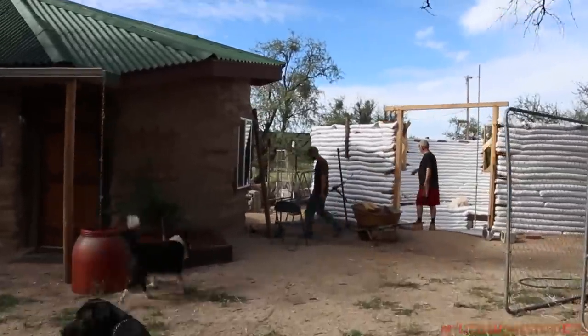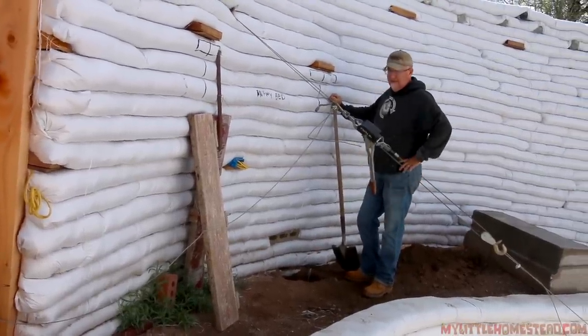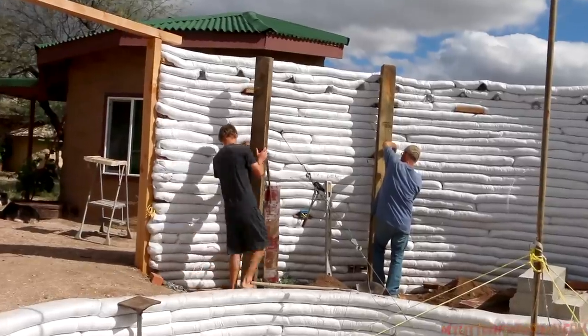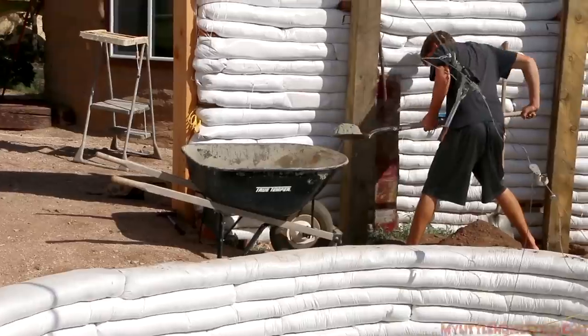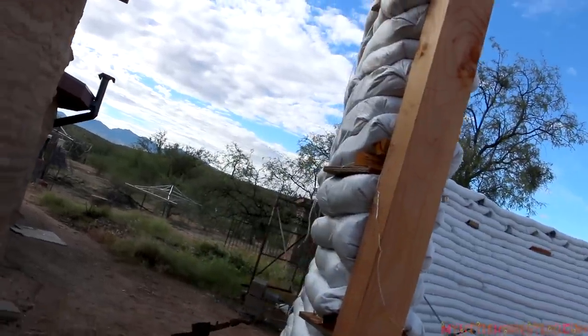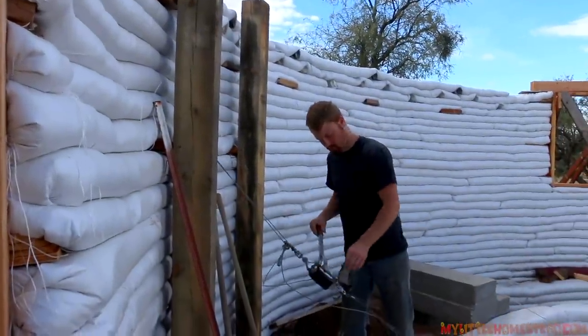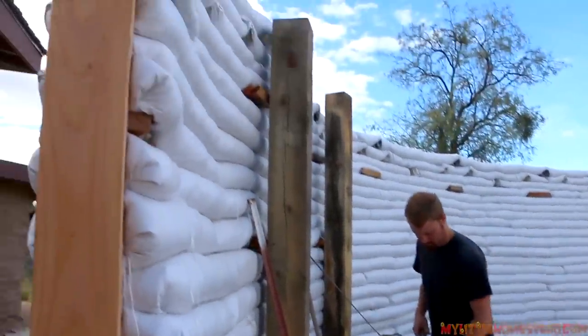We're digging some holes to put some posts here to hold up our Murphy bed. So that worked really well. We not only get posts for the Murphy bed, but we also get posts for the wall. It's going to help to support it. Hey, it didn't move at all. That's good.